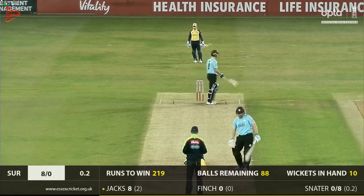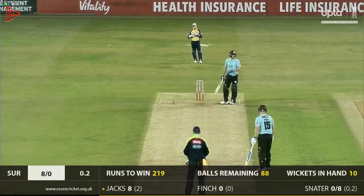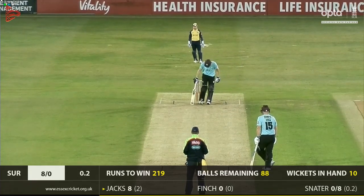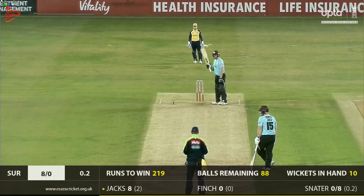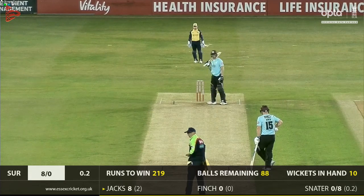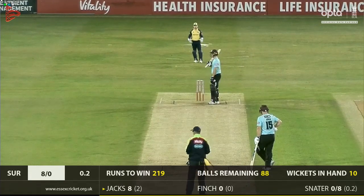Well, they've got to go, haven't they? Otherwise that run rate just starts to climb and climb. Yeah, they've really got to try and get 15 from every over. That's really what Surrey need to do, I guess. Can't really just sit there and tap the ball around. Interestingly, Snater's got a different number on his back tonight. I'm sure he had 29 last night, and he's got 22 tonight. But other than that, he'll be looking to drag this first over back after 8 have gone from the first 2 deliveries.